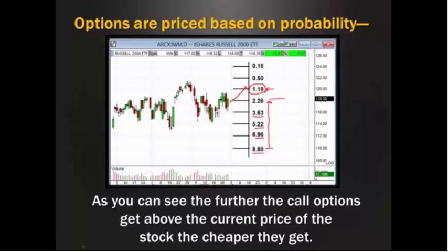So this really complex mathematical formula spits this out. This option is worth $1.19. Now these are the actual real prices that I took off of the options chain. So this is real life stuff here. You go up here to 122, there's less likelihood that the stock's going to get up there in the amount of time we have left. So that is 50 cents of time value.